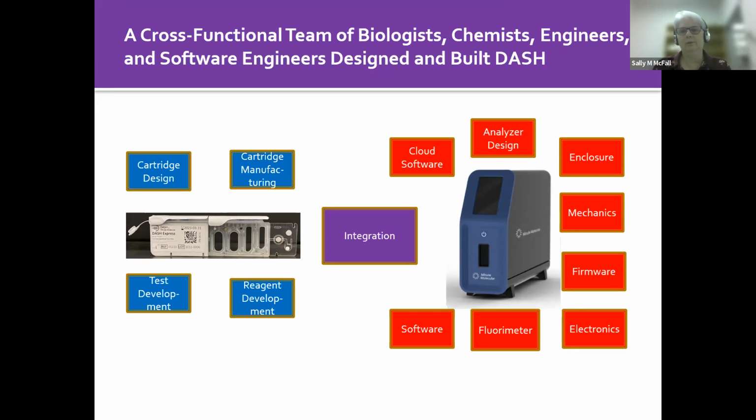And with the analyzer, we had engineers that worked on the software, on the electronics, on the firmware, which is, as far as I can tell, how the instrument regulates and tells its different parts what to do. The enclosure. DASH connects to the cloud, so we have cloud software. So many different people have worked on DASH in collaboration with the scientists and engineers here at site.